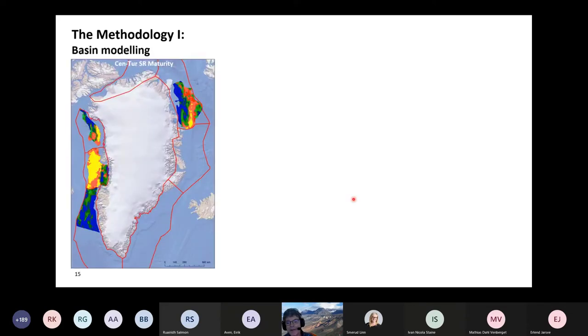The last step in data compilation was to carry out a regional basin modeling study. The main input was provided by the super-regional seismic interpretations and data from the various known source rocks in West and East Greenland, here with an example of the maturity maps of the Cenomanian-Turonian source rock interval.